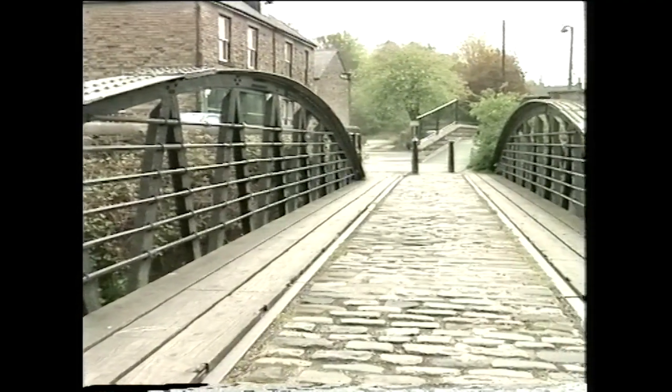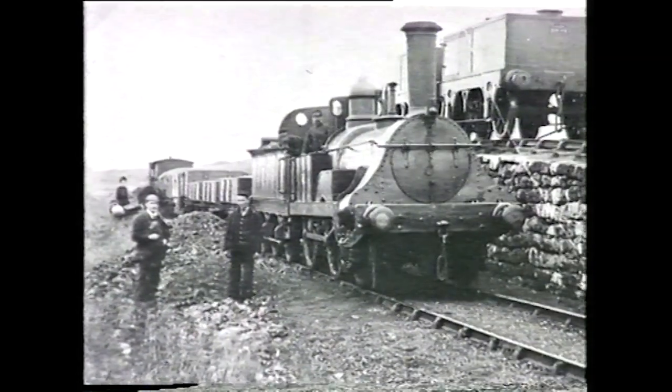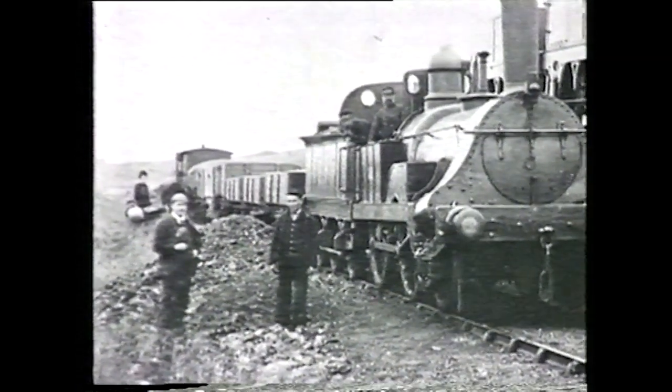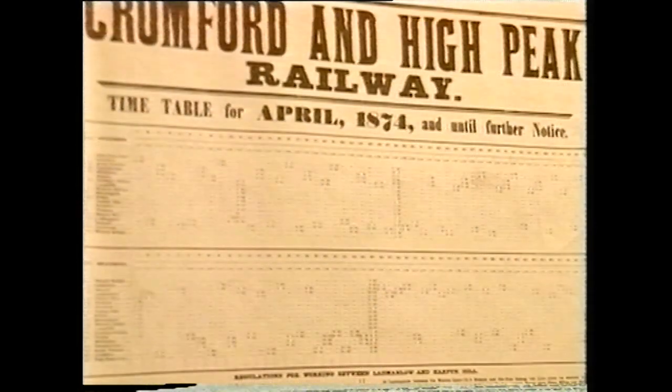Although the Cromford and High Peak was originally conceived as a goods carrying line, it did, in the early days, carry some passengers. The account of a 19th century traveller gives a fascinating glimpse of what the journey was like.